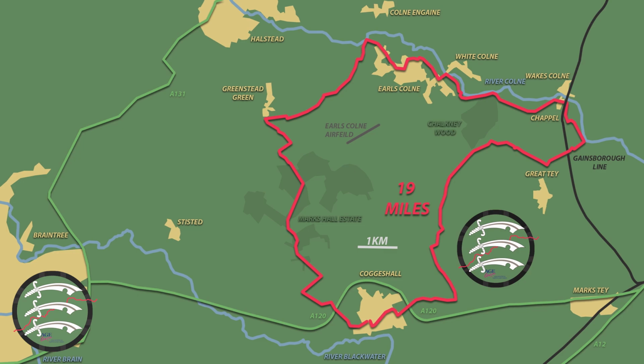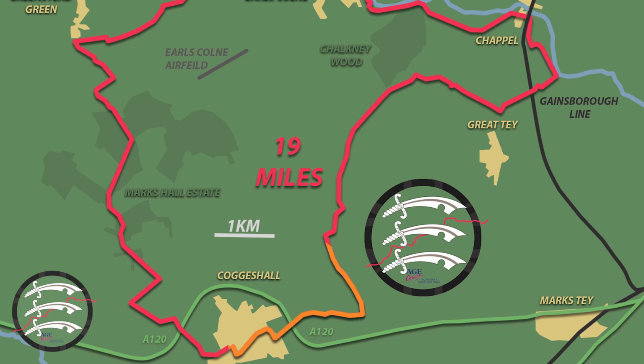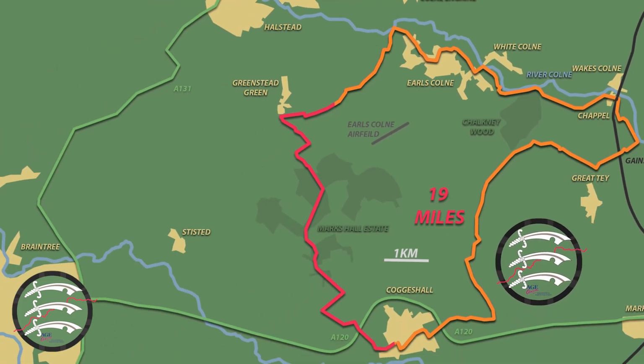The walk today is 19 miles long and will take us from Coggeshall to the Colne Valley and back. The first leg is roughly 8 miles and will take us from Coggeshall to Wakes Colne. The second leg is 3 miles, taking us on to Earls Colne. And the final leg is 8 miles and will take us from Earls Colne back to Coggeshall. Hopefully, this will give you some kind of perspective when following our walk today.